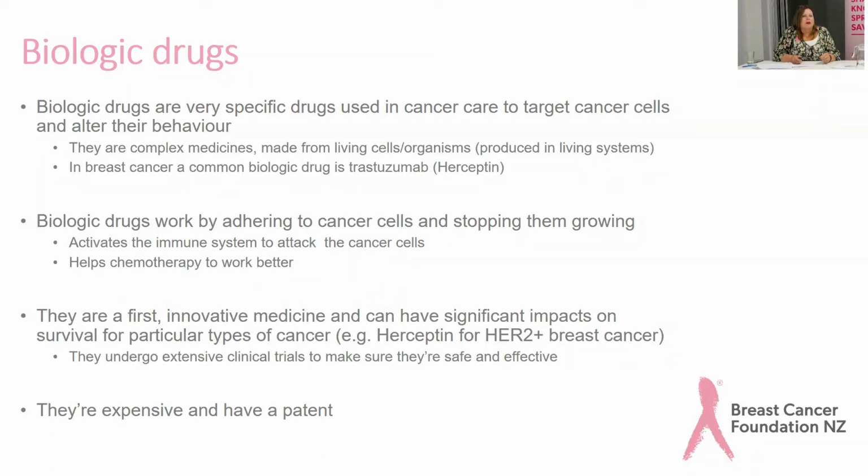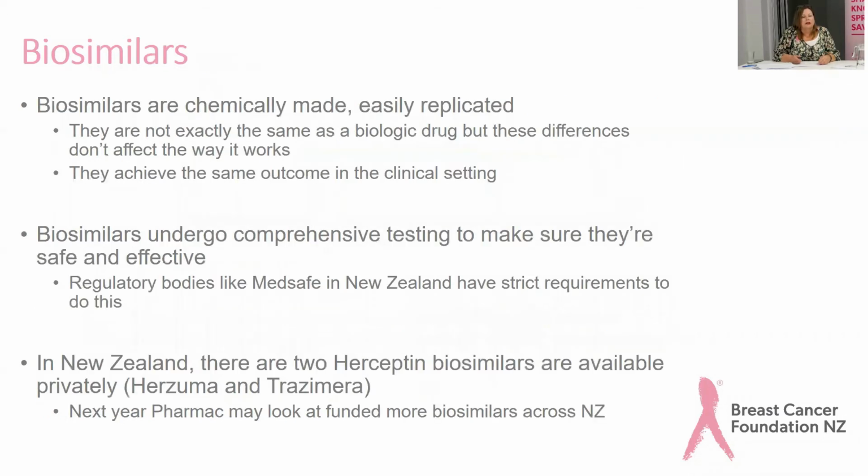The thing to remember though is, as with all drugs, there are often downsides, and particularly with these biological drugs, they can be very expensive, particularly during a period of time when they have a patent. So biosimilar drugs are chemically made drugs and much more easily replicated than biological drugs. They're not exactly the same as the biologic drug that is the reference drug, but these differences in molecular formation don't affect the way it works, and these drugs achieve the same outcome in the clinical setting.